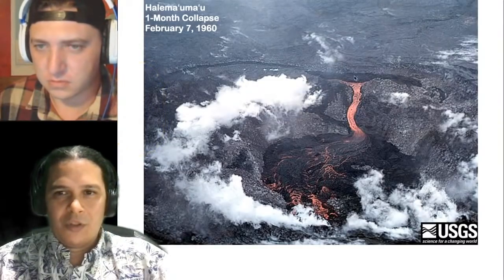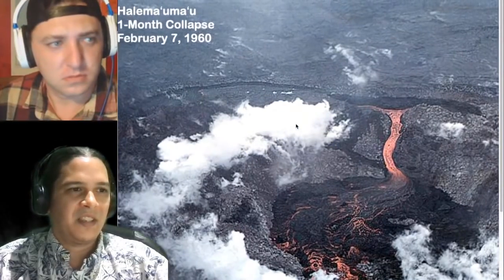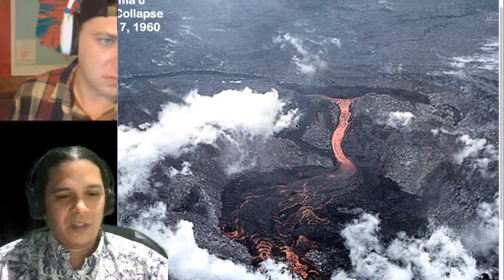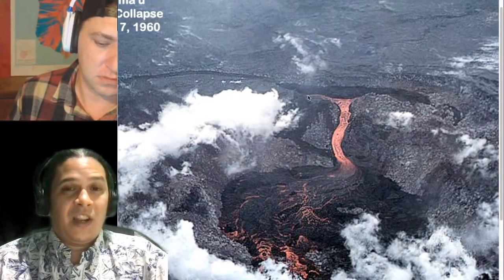So I put up this image that I haven't shown you guys as much before. This is the 1960 collapse following the Kapoho eruption of 1960 and the Kilauea eruption of 59. There was actually a lava lake that was exactly that, still liquid in the middle and just sitting there underground in a pocket.